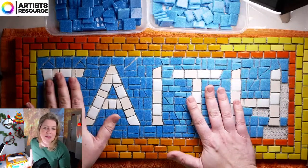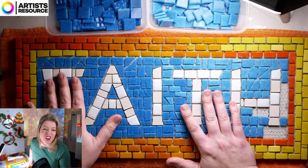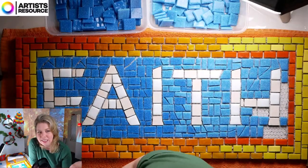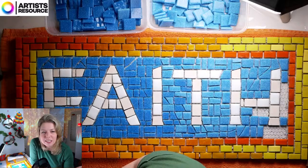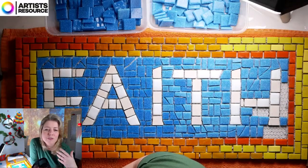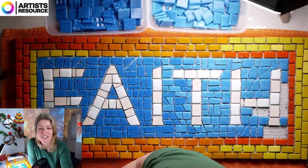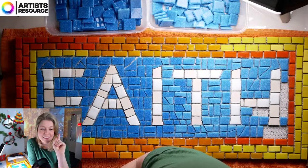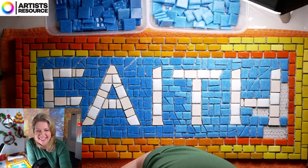Because the amazing thing about mosaics is they just last such a long time. As you know, if you've ever been to any kind of museum, the British Museum, for example, there's loads of mosaics in there from Roman times. I mean, they just last years and years. So if you do them properly, they last you that long. If you do them properly, and you've got to do them properly.